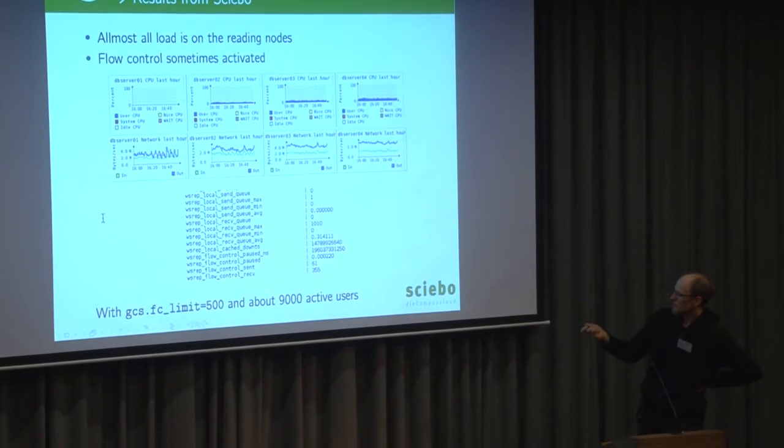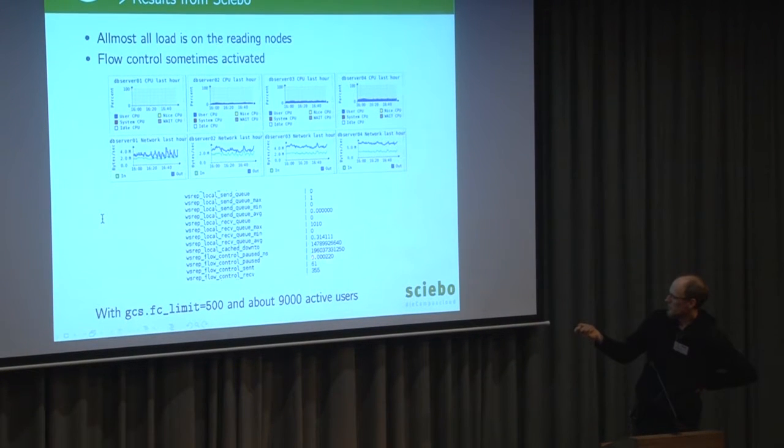Flow control is not used very much. Here there are 3 zeros behind the comma. But this has one reason. There is a parameter called flow control limit, and I set this to 500. This means only when there are 500 queries in the buffer that could not be written to your database set, only then is flow control triggered. And you see here the maximum value of local queries that have been queued up. And this is more than 1,000.